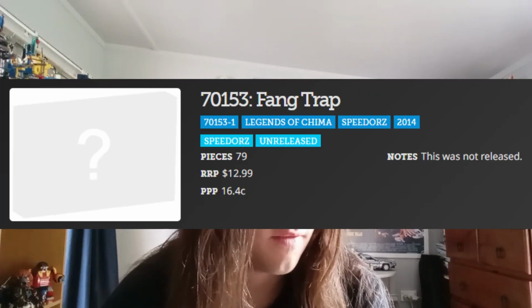Interestingly enough, with the Fire vs Ice Beetles, there were 6 in total, but there were 3 more that were meant to be released. There was the Frozen Fortress, Fang Trap, and Lava Breakout. From what I know, these were discovered on Brickset, and I don't know what the source is, so trust me, bro.